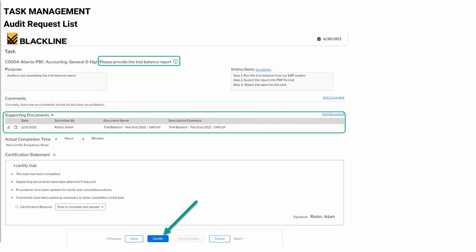So that completes the overview of the task management module. Now let's take a look at some of our customer case studies.